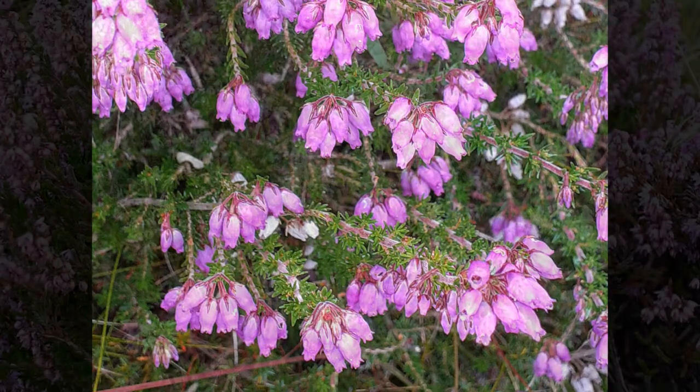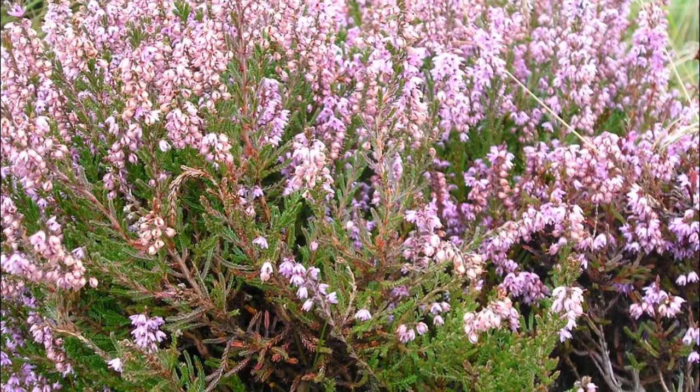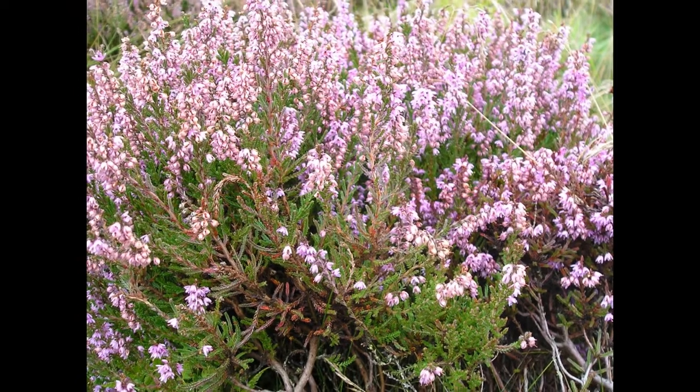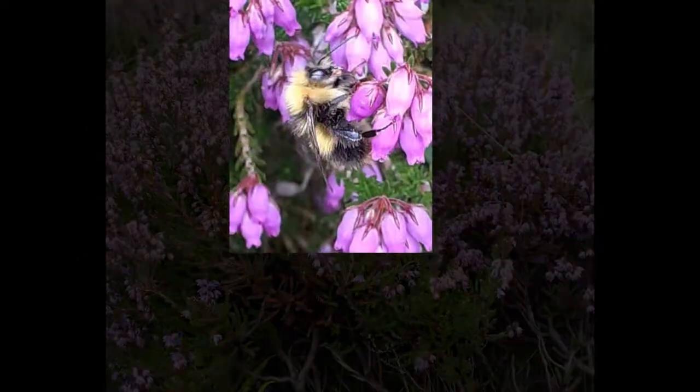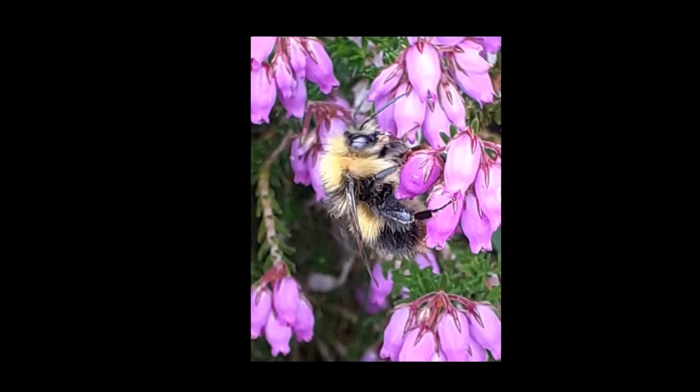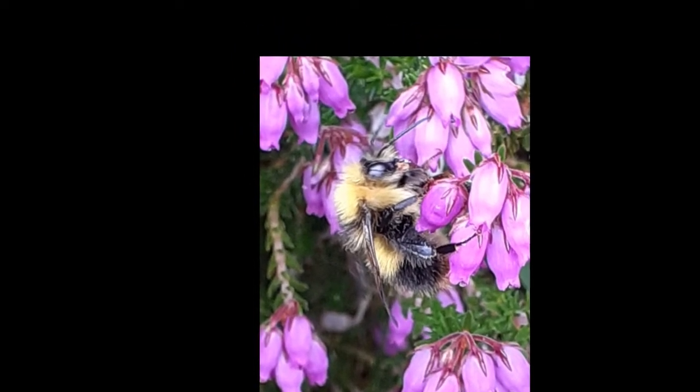and ling heather, with tiny scale-like leaves overlapping like tiles on a roof, are both found on the drier heath. Their nectar-rich flowers attract pollinators to the heath and bog, heralding in late summer with the purple glow of their flowers.